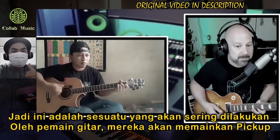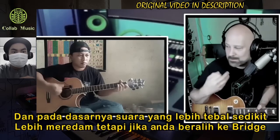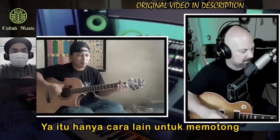They'll play on their neck pickup for a while. And it's inherently a thicker sound, a bit more muffly. But if you switch to your bridge pickup, all of a sudden the teeth come out. Yeah, it's just another way of cutting through.